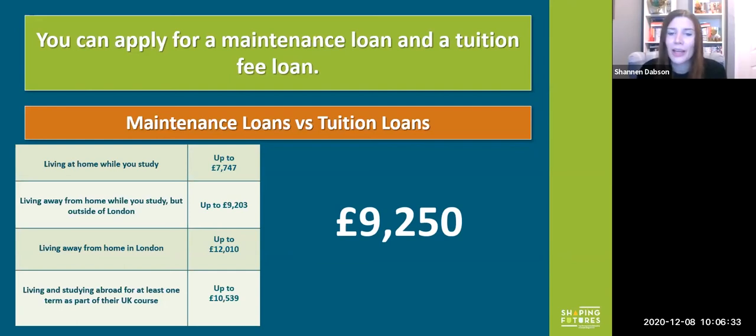So most universities charge £9,250 per year for their courses. Hopefully that's not a shock to you. I think it's quite a well-known figure these days. Not every university will charge that amount, but the vast majority do. So the money from tuition fees goes straight to the university, never gets into your bank account at any point.